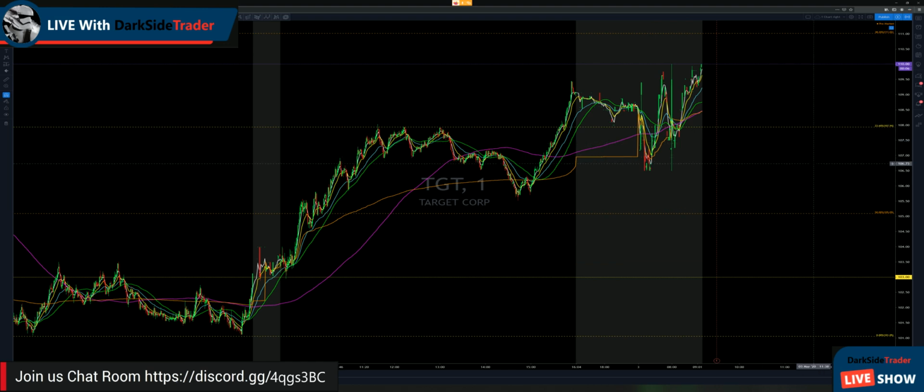Now, they also do buy a lot of China products that can be somewhat affected by it. So we don't have any negative guidance that's going to take us down. We're just looking at a continuation push. We can see Target push back up to about 311. That's going to be some structure area from the past that we can look for it off of.